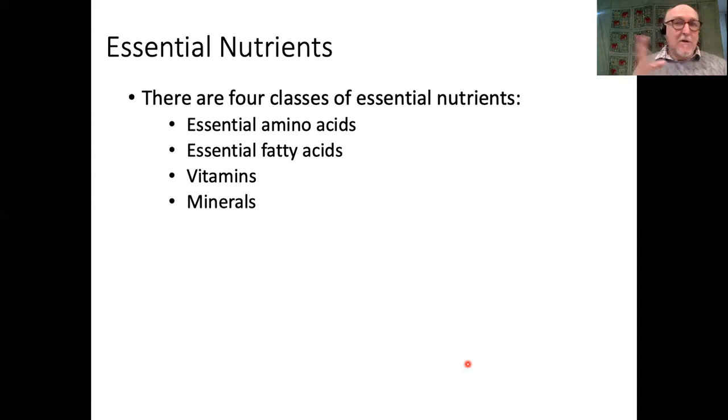But that's not the end of the world, because you can actually make sure that you are eating certain foods which are rich in those amino acids. It's just our normal diet. The plants are not rich in some of the amino acids.